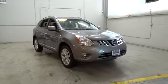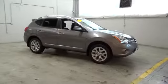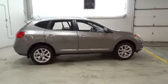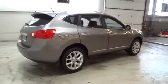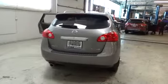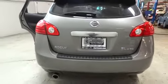2012 Rogue. The stylish Rogue gets 27 miles per gallon and still boasts nearly 58 cubic feet of cargo space. With a 5-star side impact safety rating and intuitive all-wheel drive for confident handling, the Rogue is more than you expect and everything you deserve, and is priced below $20,000. This vehicle has less than 30,000 miles.